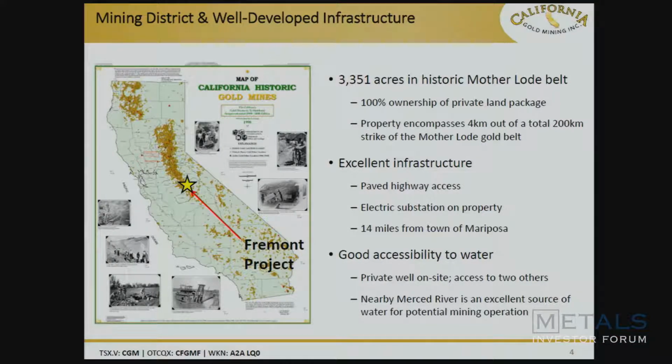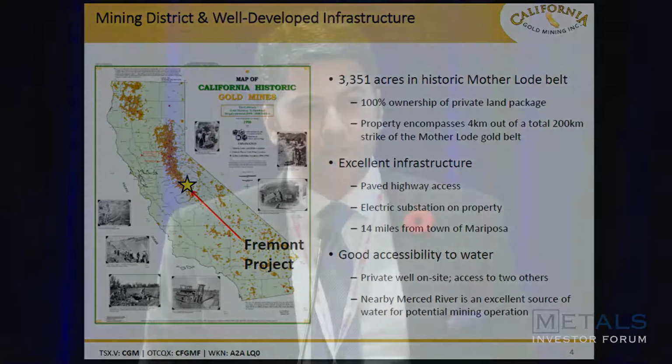The infrastructure on the project is absolutely fantastic. We've got a highway that goes right through the project. We've got a Pacific Gas and Electric substation on the property as well, with lots of excess capacity on it. There's a 75 kilovolt power line that runs east-west on the property as well, also with lots of excess capacity.